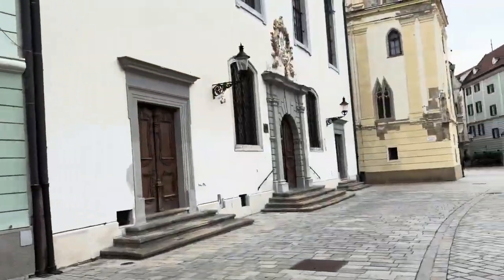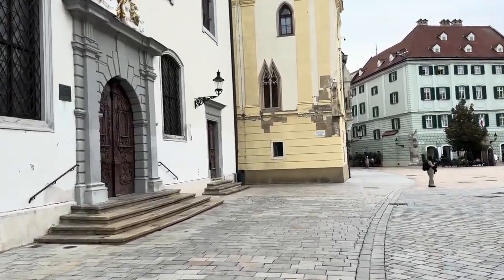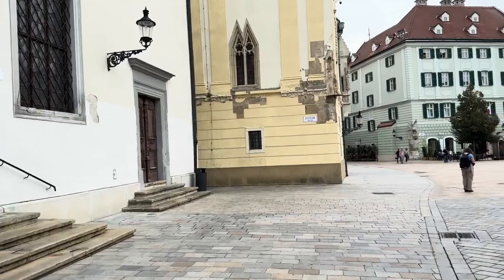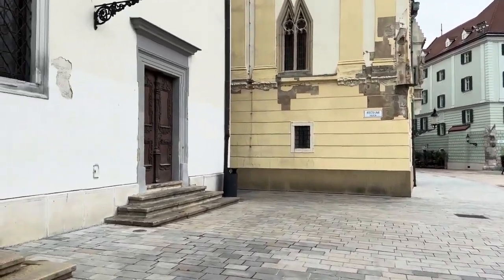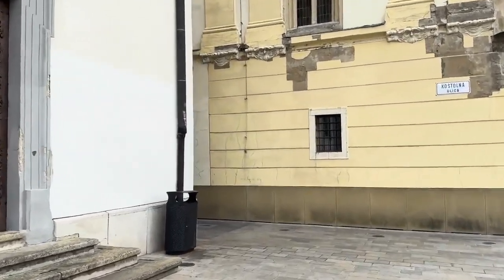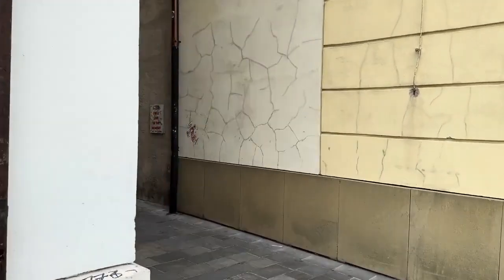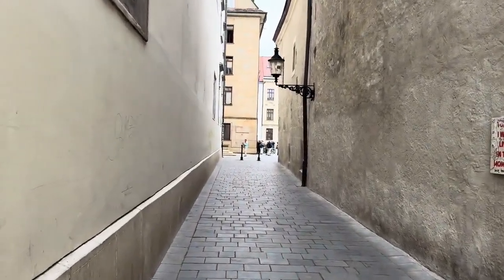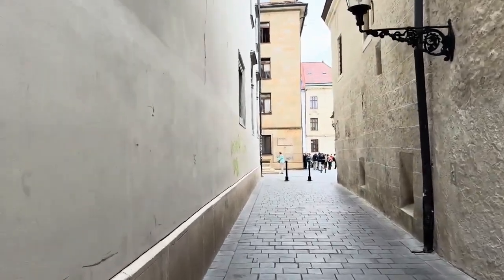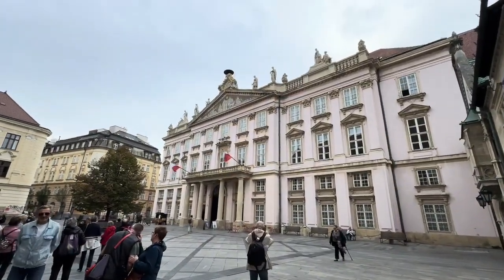I find your GPS gets a little confused in the middle of cities and towns with tall buildings around, and as a result of that, I did just walk off in completely the wrong direction. So I'm back to the square again, and I never noticed this little walkway just here, Kostolna Ulica. That's where I'm supposed to be going. And a few groups of tourists down here, which I'm guessing is where I'm heading to myself. There we go. What a beautiful building.